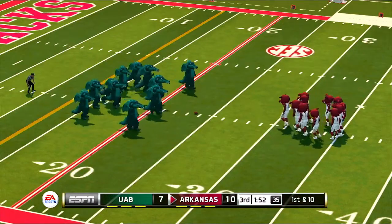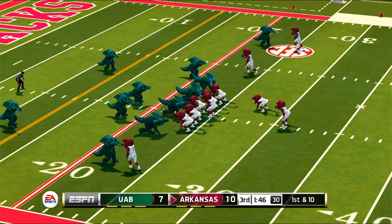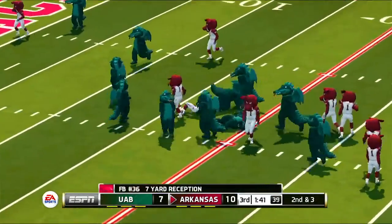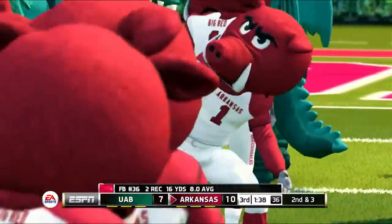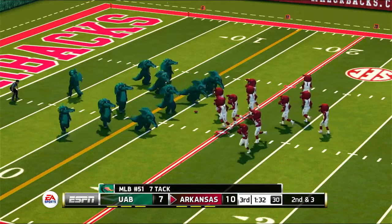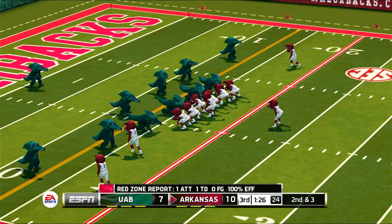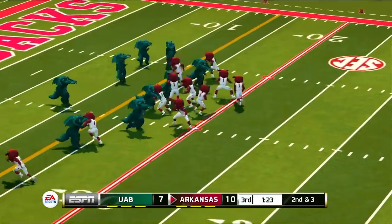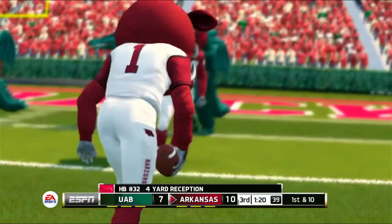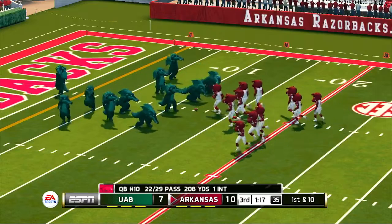Now it's first and 10 after the big pass play. Made at the 16-yard line. That'll bring up second and 3. Side left. Four down. Mike 51. Green nine. Red seven. Go. That's a great tackle at the 12. From the 12-yard line. First down.